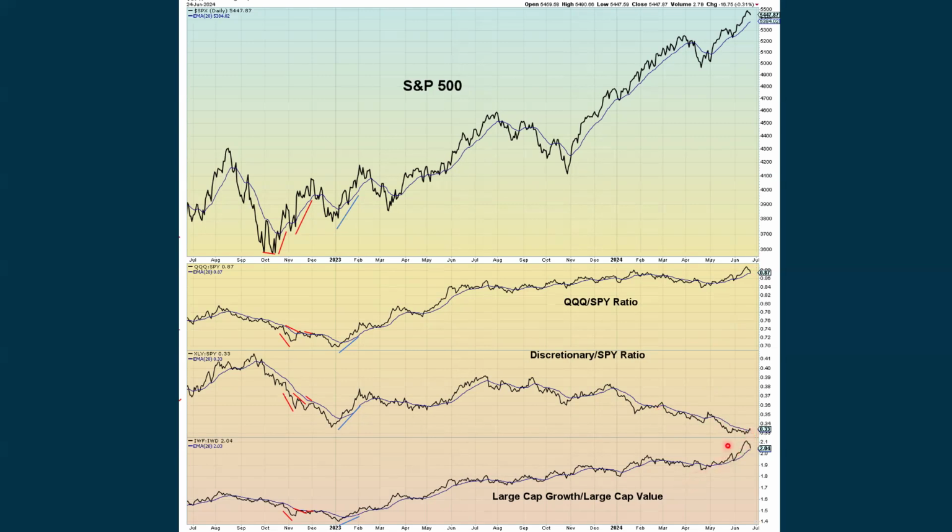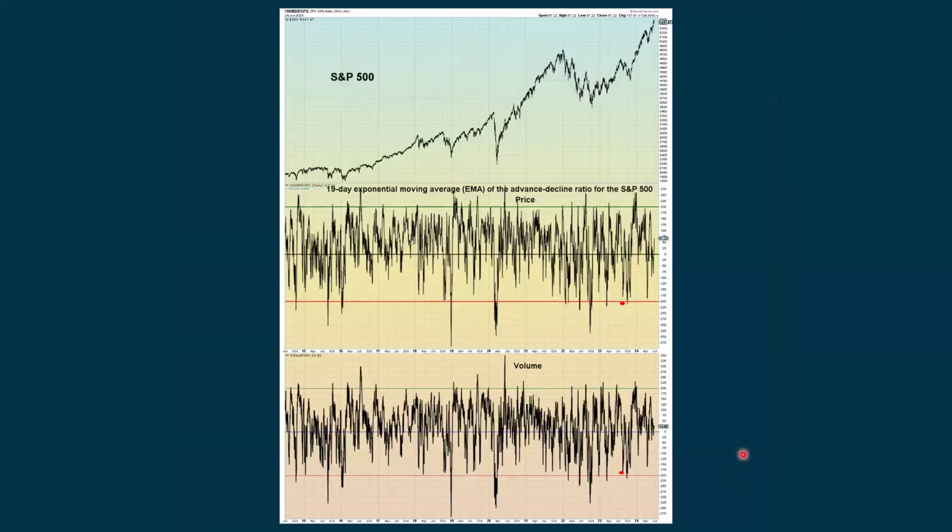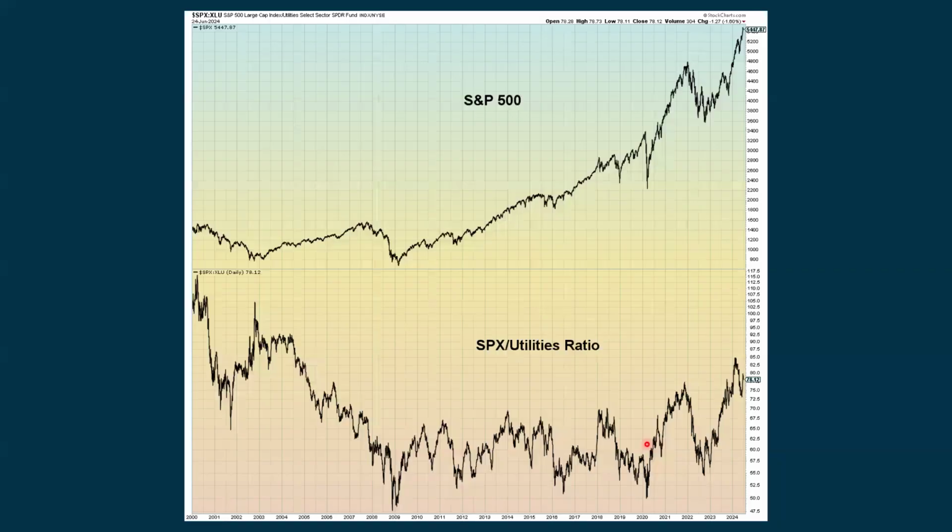Large cap growth is coming back down to its moving average when compared to large cap value. So with the large caps coming back down to the moving average, and the mid caps too, and dropping below the moving average with the small caps. We're still looking okay here with our 19-day advance decline ratio. We're still above zero based on price and volume.